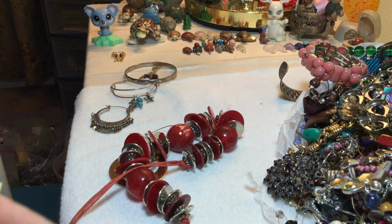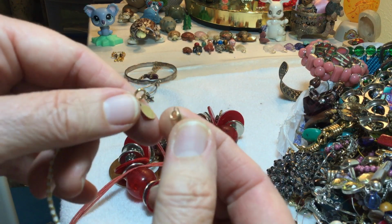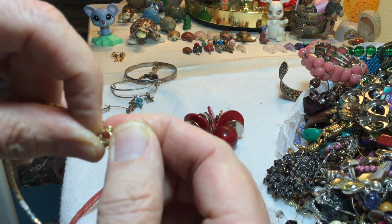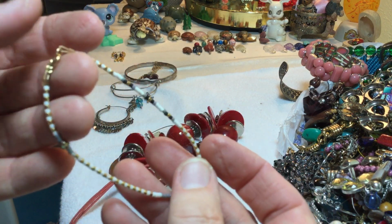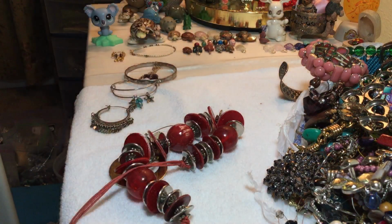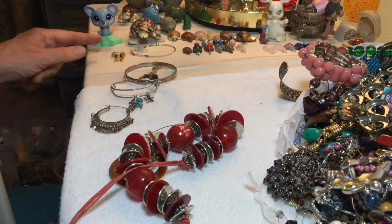Y'all know what I mean when you go out into the rolling hills and on a country drive. Goldfield. Billy Bob Goldfield. He's looking over here. You got some Goldfield, Billy Bob? It's a pretty bracelet. Designer. Billy Bob got some designer gold. Yay, buddy. Awesome.